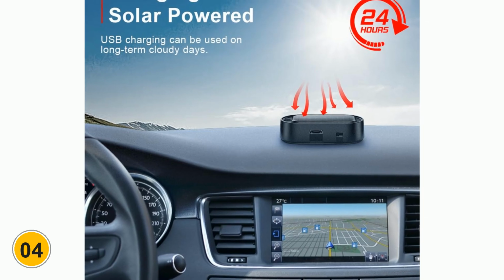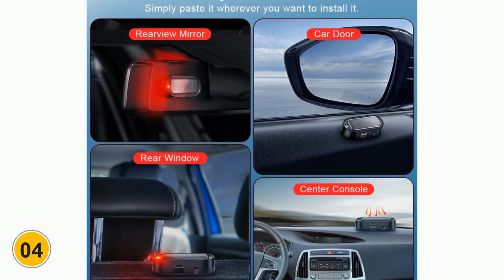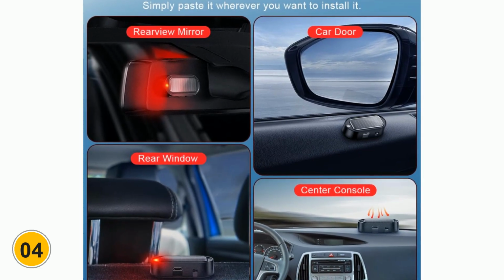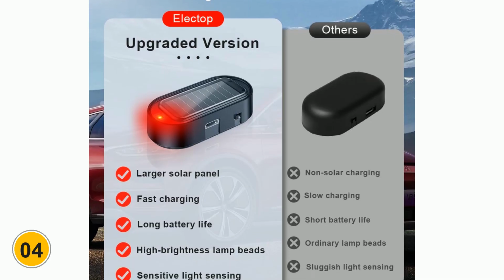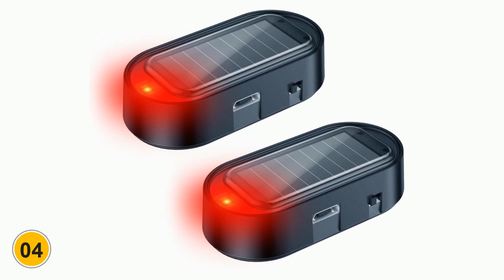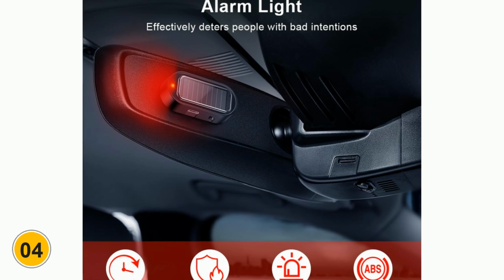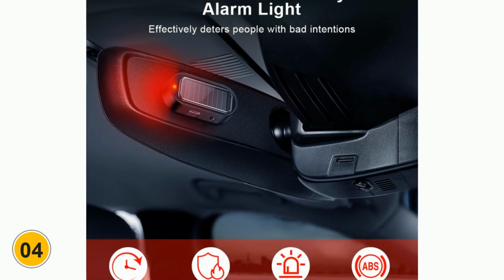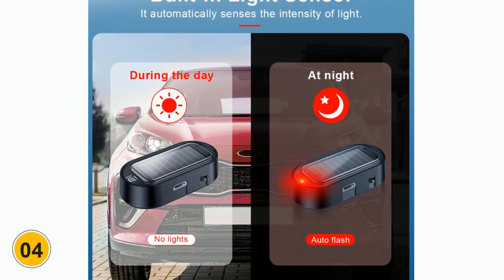What's cool about this product is that it's solar-powered, meaning it charges in the sun and can keep blinking all night as a deterrent. This is a great option if you're looking for something that doesn't require any batteries or complex installation. The built-in light sensor allows it to activate only when it's dark, maximizing battery efficiency. With a 4.3-star rating from 285 users, it's clear that people appreciate the simplicity and functionality.